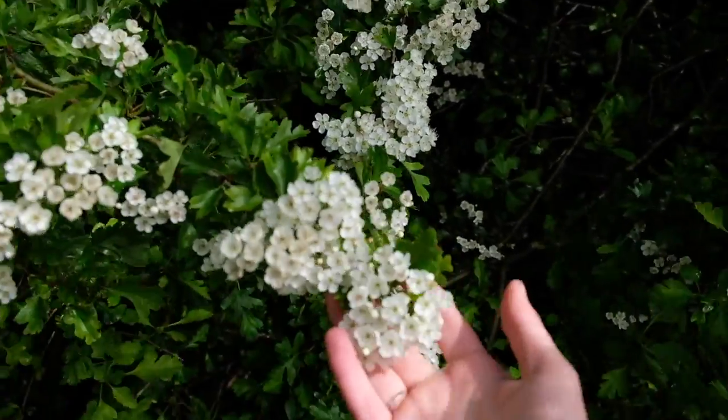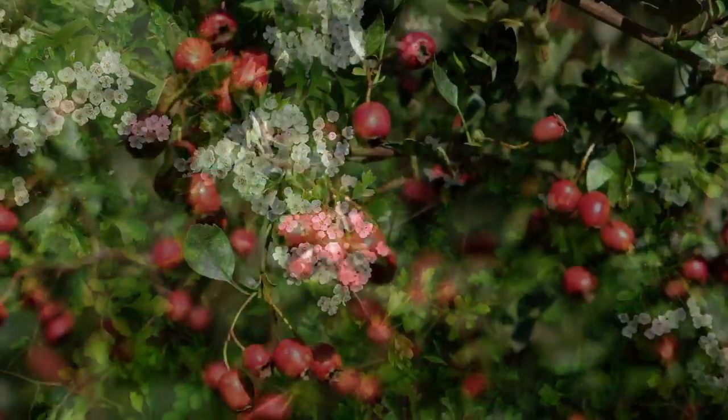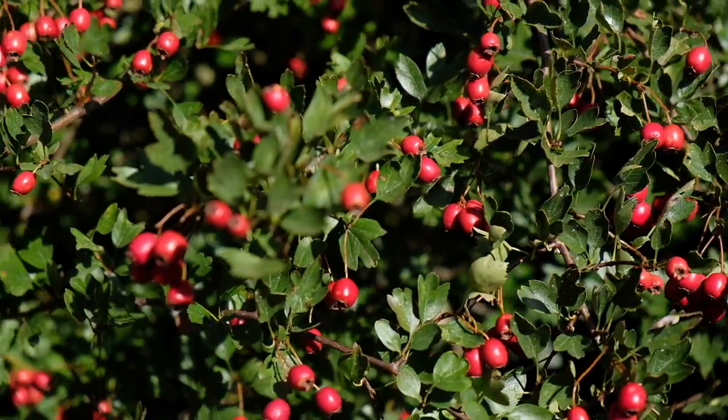Hawthorn comes from the Anglo-Saxon hagedorn, or the German word hagedorn, actually still the same, which means hedge thorn and actually refers to its common use as a hedging plant for field boundaries.